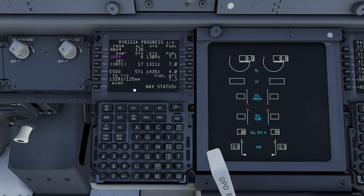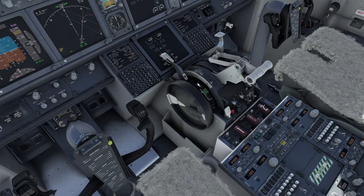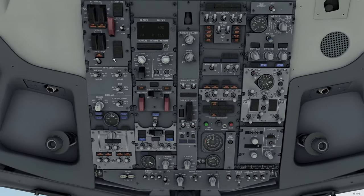For progress, top of climb 125, that's about right. We're also going to check for the distance, about 571. 571 is exactly right. And fuel, we are expecting 4 tons. Which also looks about right. Yeah, actually even less, but 4 tons is perfect. And we'll continue with the overhead.